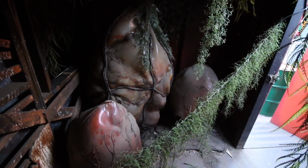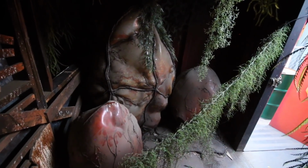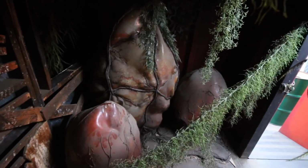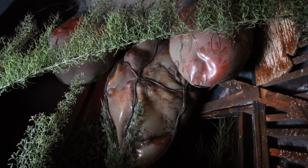Are these supposed to be eggs down here? They are. They're giant alien eggs. Kind of reminds me of Alien. And when we hit the lights, they'll glow red, and some of them dim with the dimmer, like a heartbeat pulsing. This is kind of an upside down hidden Mickey. Yeah, I didn't even notice that one. From this angle, if you turn it upside down and flip the camera around, yeah, there you go.